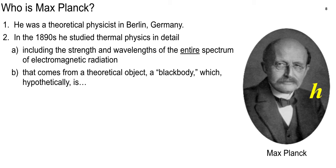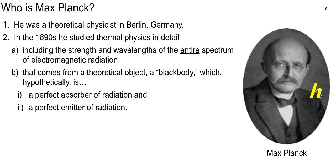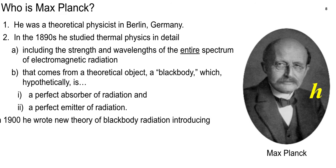In other words, a perfect absorber of radiation, so it doesn't reflect anything. Okay, so that means it's black. But also a perfect emitter of radiation. So for that reason, if you heat it up, it will emit radiation. And so in about 1900, he wrote a new theory of black body radiation.